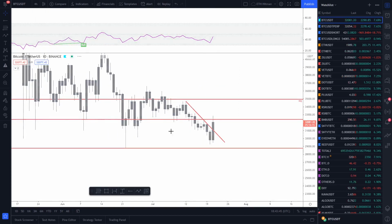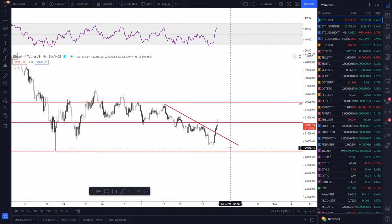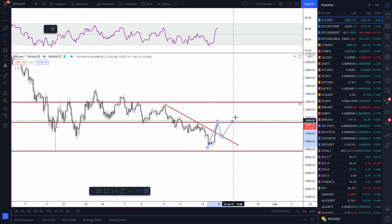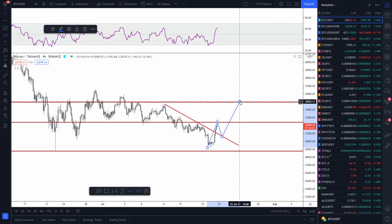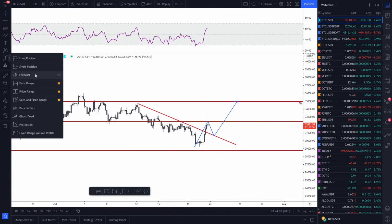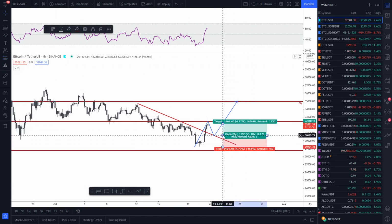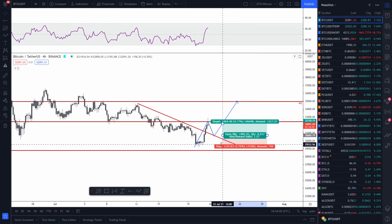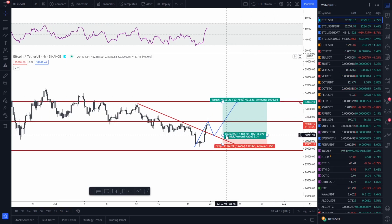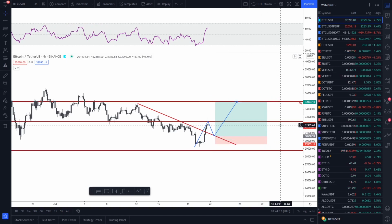Just dropping into the 4 hour, if you're looking for a potential setup, when we do break out of these trends like we have done here, there's always a possibility that we could come back down to retest that trend before we then push up and target that 35k region. So if you're looking for some longs, that could be a potential scenario to look into. Have your stop loss down at the bottom of the move, that's about 3.4%, and target that region. That's a 13-14% move without any leverage. So that is a potential setup which I might be looking at.